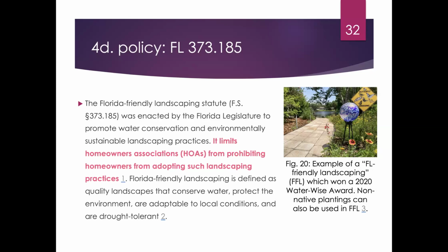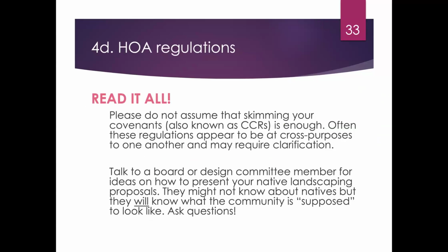So this is the biggest hammer, right? Be sure to know this and know that it exists so that when you go forward and read your HOA regulations, by the way, please read it all. Read every single word you can get your hands on, from your CCRs, which might be your covenants, to your guidelines through your architectural review committee. Whatever you can get your hands on that's written down, please read it over. And remember that these regulations can often be at cross purposes, so they may require clarification.